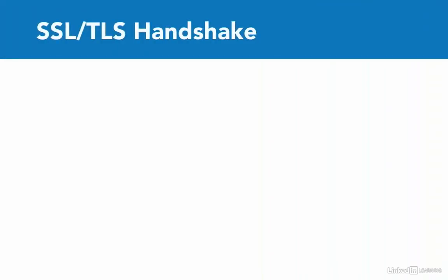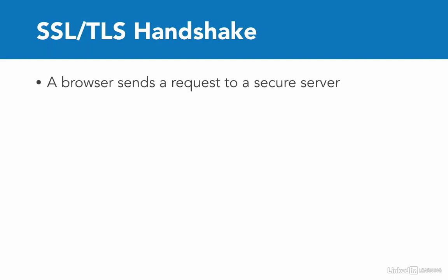So now that we understand the difference, we're ready to talk about handshakes. This is also referred to as SSL or TLS handshakes. Both of those communication protocols use it. The basic idea is that we're going to use public key cryptography in order to communicate. So let's walk through the steps. First, a browser is going to send a request to a secure server. The server is going to say, hey, I see you have a secure request.